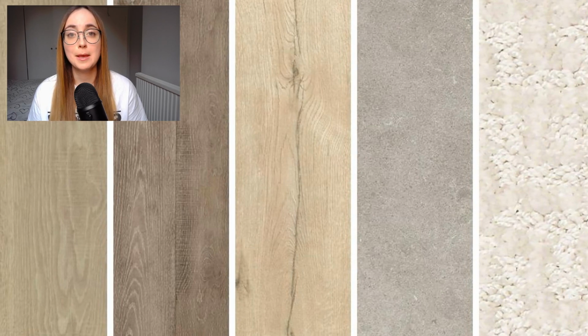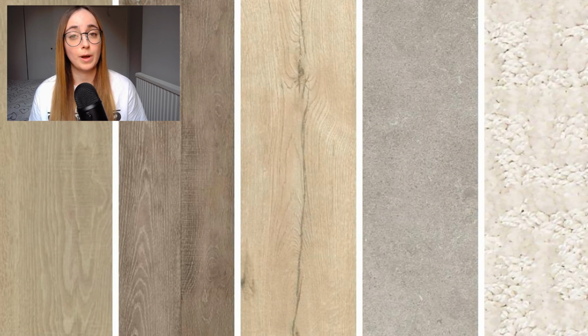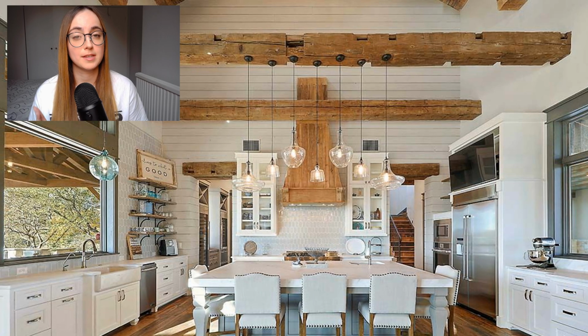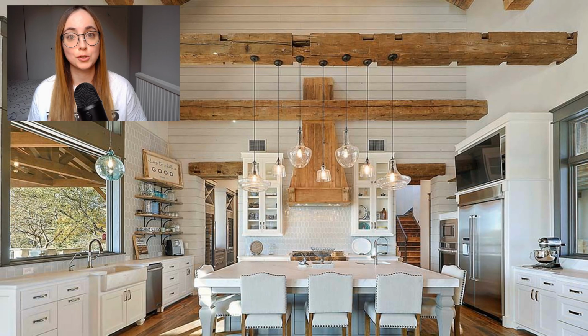Regarding walls and flooring, there's basically not too much to say. I mentioned this already, but basically wide plank floors are very, very common. Walls are usually white or kept in very neutral colors as well. And one of my favorite things about Modern Farmhouse are actually the exposed beams. Structural details like the beams just shouldn't be covered up.